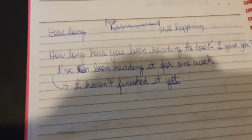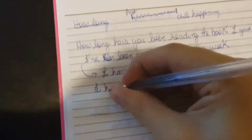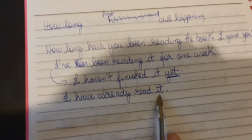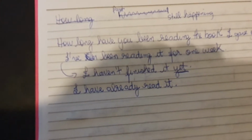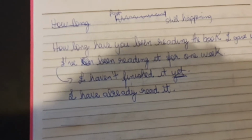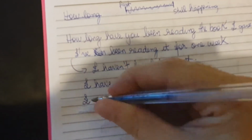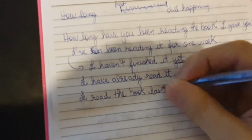Let's use another verb tense. Imagine a situation in which you have already finished reading the book. So you can say, I have already read it. It's in the present perfect tense. Or, if I want to express an idea in the simple past, which is completed entirely in the past, you can say, I read the book last month, for example.